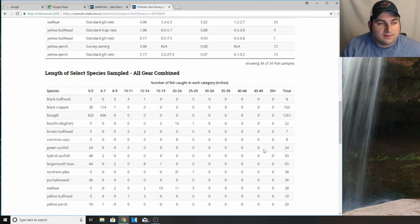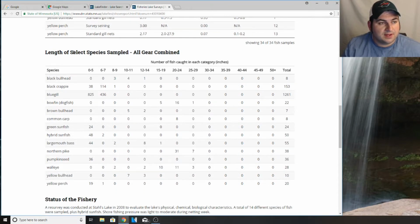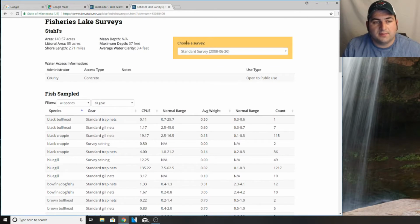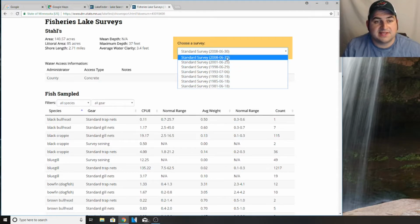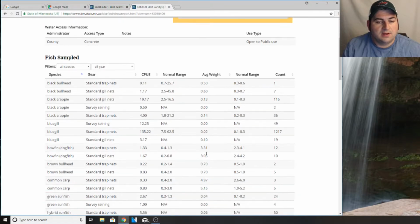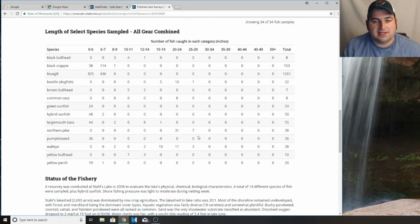Now, this here is kind of cool. Length of selected species sampled. This is all gear combined. One point I want to make before I do anything, up here you can actually choose the different surveys. You can tell Stalls, it's been about 10 years actually since they surveyed it. But down here it gives you kind of a general idea of what's in it, roughly how big, and what you can kind of expect from a lake of Stalls here.